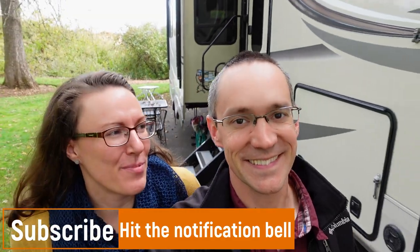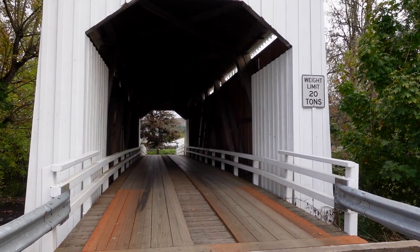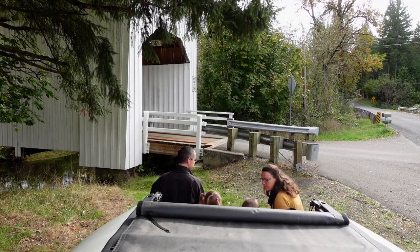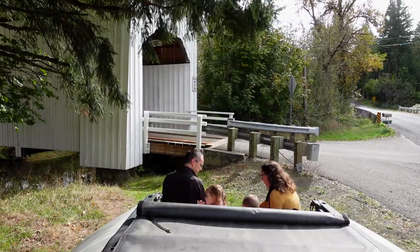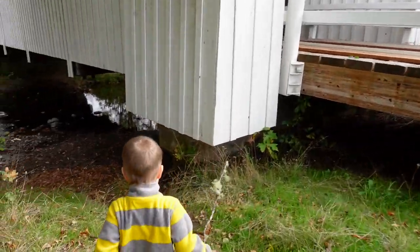There's just something about covered bridges. Especially in the fall. And fall is my personal favorite season. It just makes everything pretty. We first visited Parvin Covered Bridge, also known as Lost Creek Bridge. It was built in 1921. We had a picnic in the truck bed while enjoying a view of the bridge before exploring some more. Let's head down to the river.